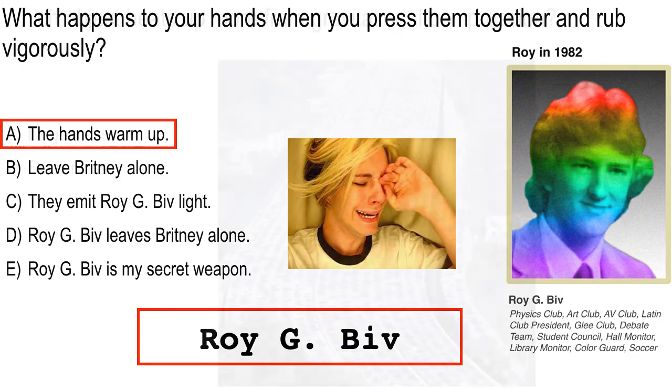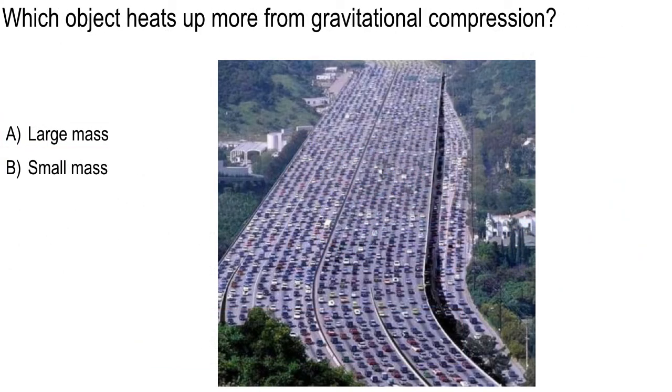All right, next question. Which object heats up more? Next question. Good, start it. From gravitational compression.